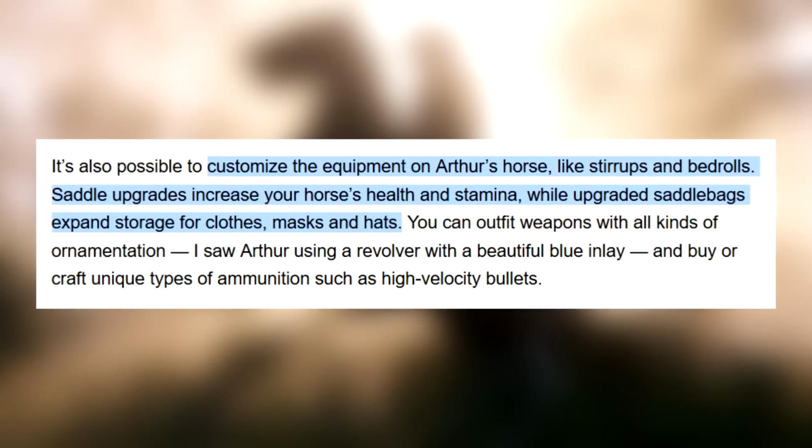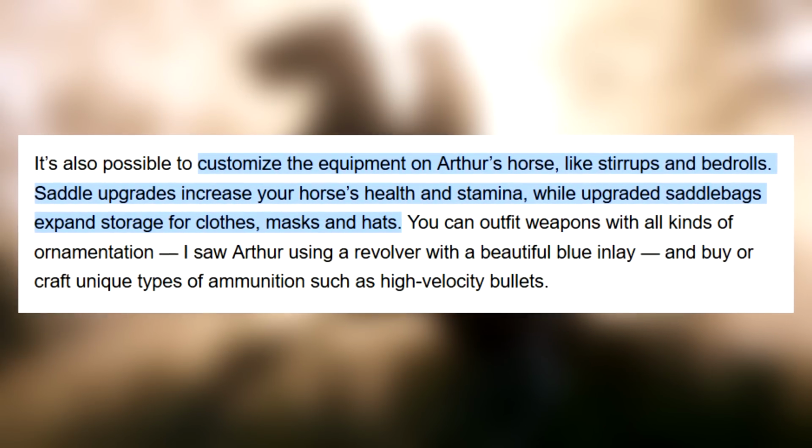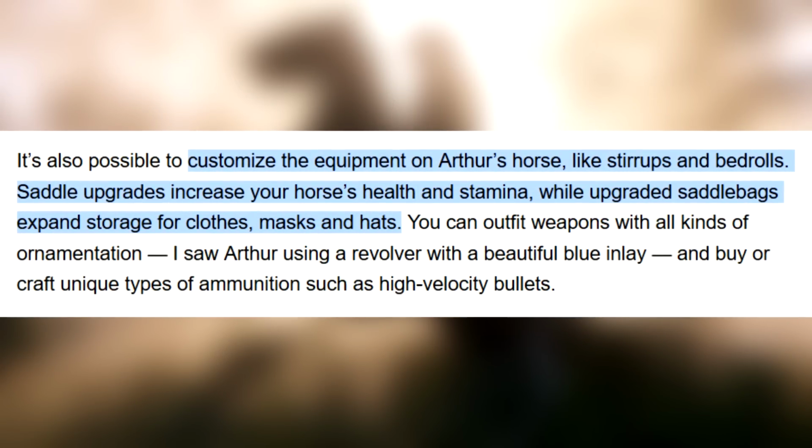It's also possible to customize the equipment on the horse, like stirrups and bedrolls. The saddle can also be further upgraded and it increases the horse's health and stamina, and you can upgrade the saddlebags to expand your storage capabilities. Similar to how it is with guns, your horse can also become dirty, and this in turn will affect its performance. You'll want to keep this animal well groomed all the time, as this will also further improve your bond with it.